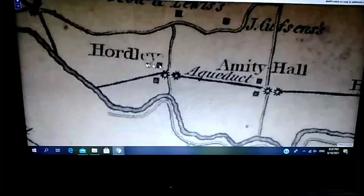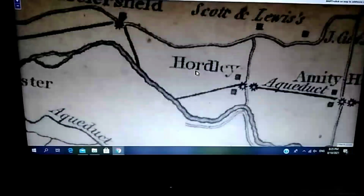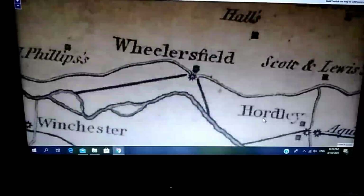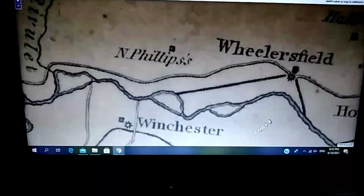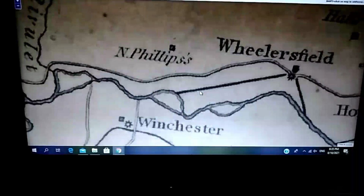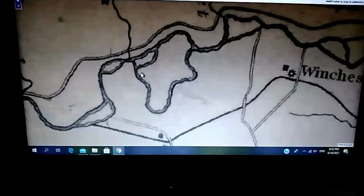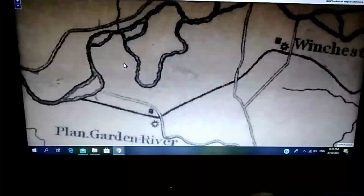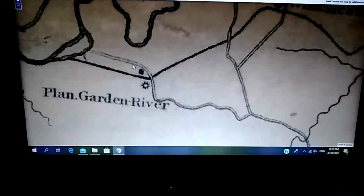Then over to Ardley. These are water wheels. Whenever you see those gears, those are water wheels. Then it goes up here to Wheeler's Field. Then over to Winchester, where it either stops here or goes underground. But that's not all, guys, because down here, if we go over here, we see where it either comes back from underground or it starts back here, Plantain Garden River, and this is where we're at right now.